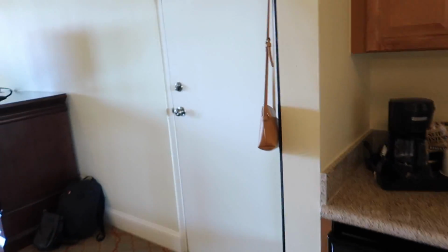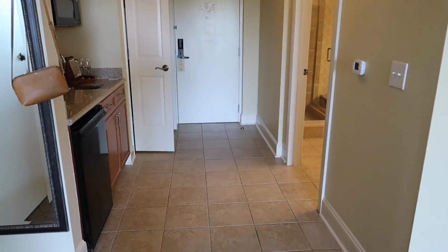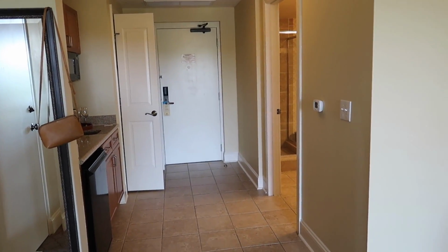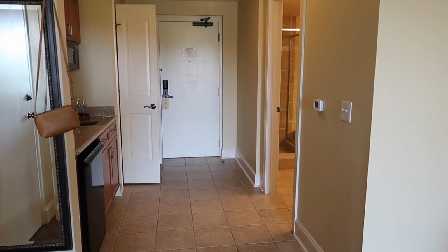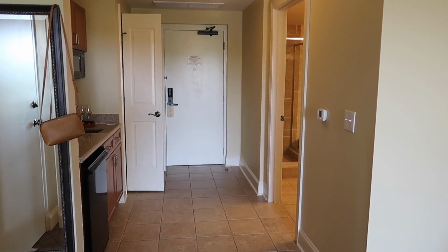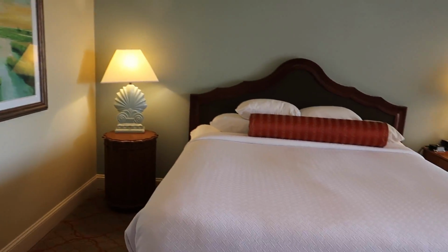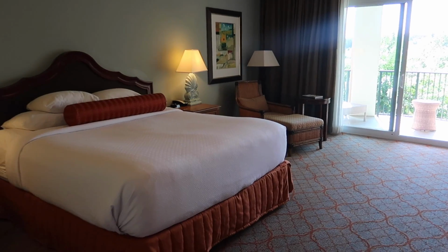So you may be wondering to yourself, how much will a room like this set me back? Well, it is 2020, July, Saturday, mid-July. So keep that in mind when I'm giving you the price here. The price of this room without any special deals or deductions or whatnot is $260 a night, if you book one night. We only booked one night here.